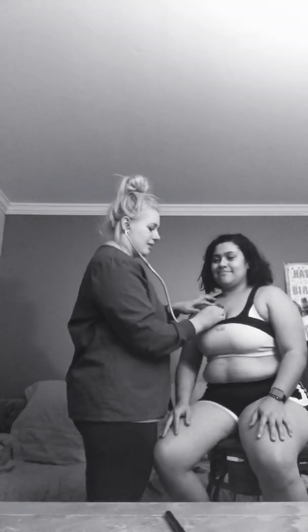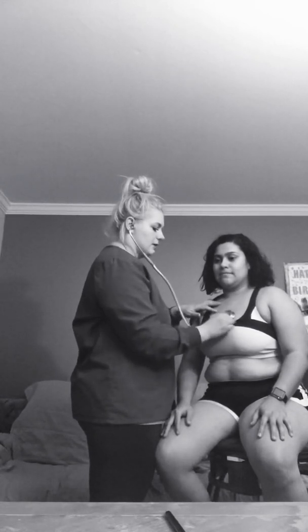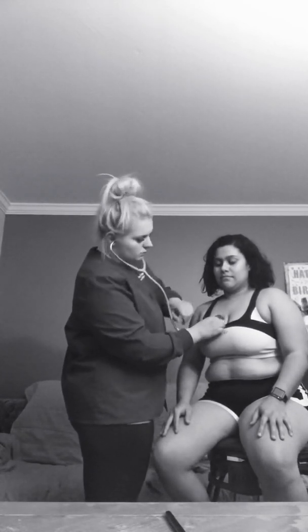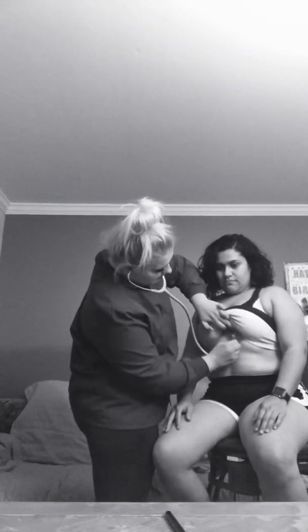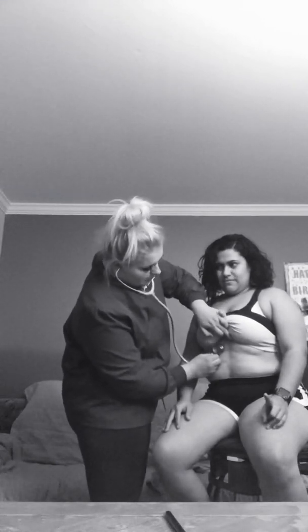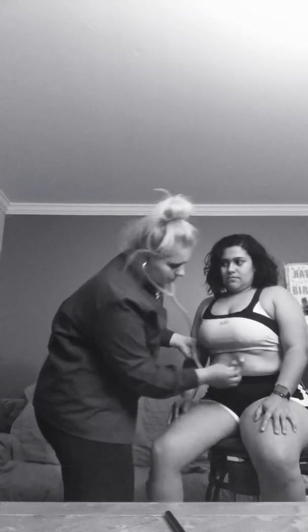I'm going to go to the second intercostal space right over here, and I'm listening for S1, S2 sounds. I'm going to go under here, and I'm going to feel it right here. I would ask them if they want me to slow down, and I could if they wanted to. You don't want your patient to pass out, especially if they have respiratory issues.